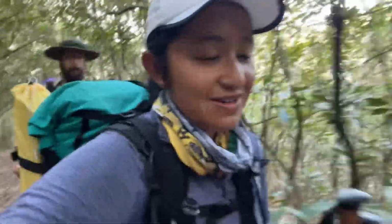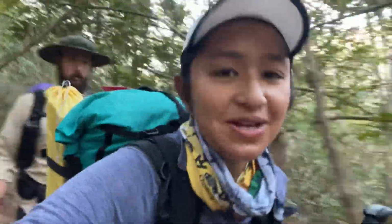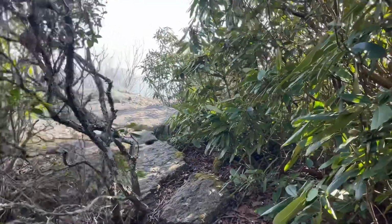Today we have a little over 7 miles to get to Woods Hole, which I'm super excited about. I'm excited to take a shower because, man, there's pollen everywhere. I mean, obviously we're outside and there's pollen everywhere, but my nose will not stop running. Man. Allergies.